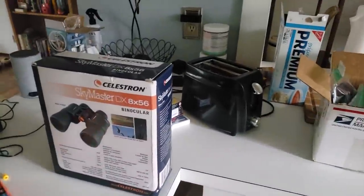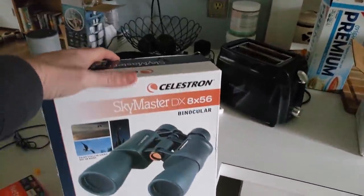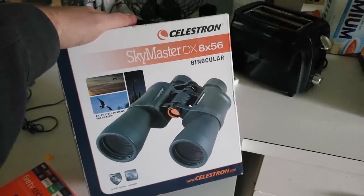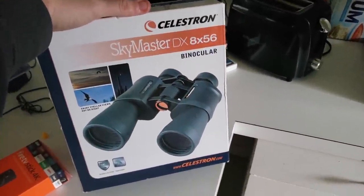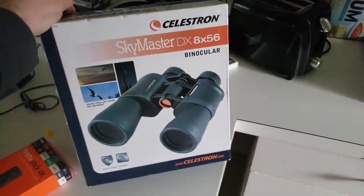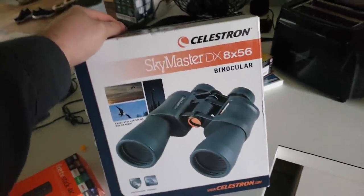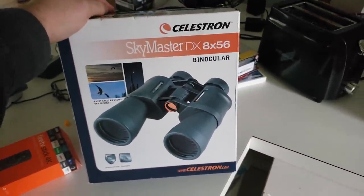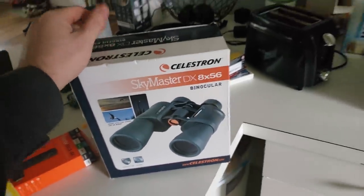So somebody reached out to me on Instagram and asked me if I'd be interested in purchasing these binoculars off of him. He bought them at a Kmart that was going out of business. It is brand new. There's a couple little dings on the box, really nothing bad, but they're brand new, which is nice. I paid him $60 for them, and then I'm going to turn around and flip them on Amazon for about a $60 to $70-ish profit. So not bad. Thank you very much.